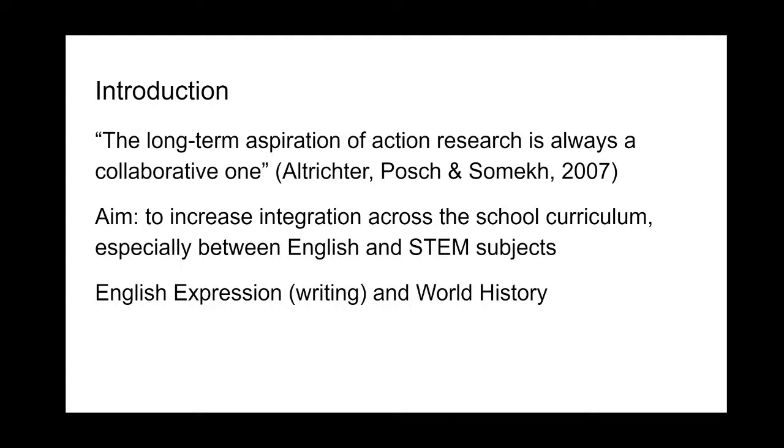In this presentation, we're going to explain an action research project that we undertook in an attempt to increase integration across our school's curriculum, particularly between English and the STEM subjects: science, technology, engineering, and maths. We did this by deciding to collaborate across disciplines because we agree with the sentiment on the slide that the long-term aspiration of action research is collaborative.